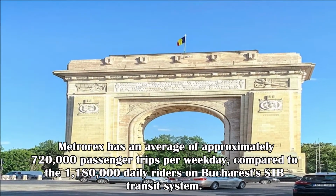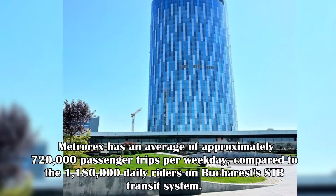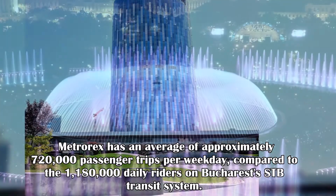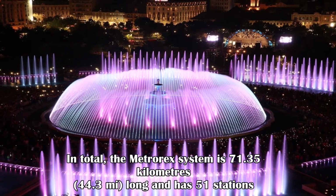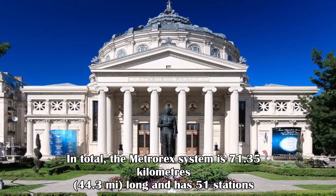Metrorex has an average of approximately 720,000 passenger trips per weekday, compared to the 1,180,000 daily riders on the Bucharest STB transit system. In total, the Metrorex system is 71.35 kilometers long and has 51 stations.